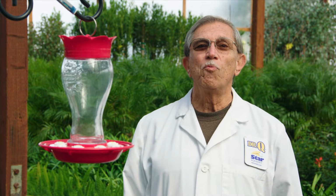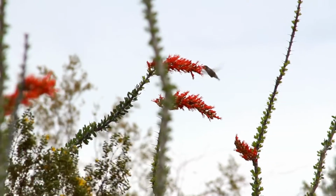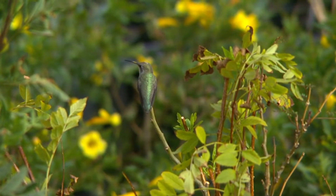Hummingbirds are one of the most welcome visitors to our gardens. They are also one of the most interesting creatures that we have here. Did you know that the only natural habitat for the hummingbird is the Americas? South America has the highest number of these tiny birds. Early European settlers thought that they were a cross between insects and birds.